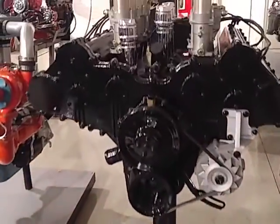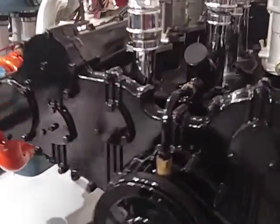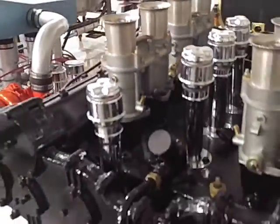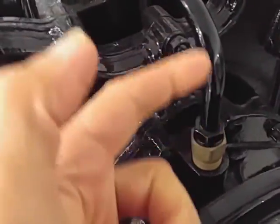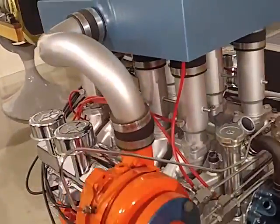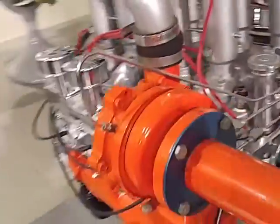Olds 455 dual overhead cam. Do I remember this thing on the cover of Hot Rod magazine back in 1970? Lots of breathers, lots of carburetors. These are Webers, made in Italy. No more rubber hose than an Oldsmobile. This has got steel pipe. Olds 455 twin turbo with mechanical fuel injection. Oldsmobile rocket power.